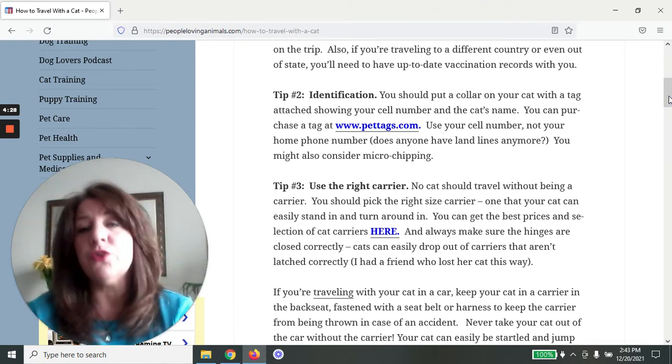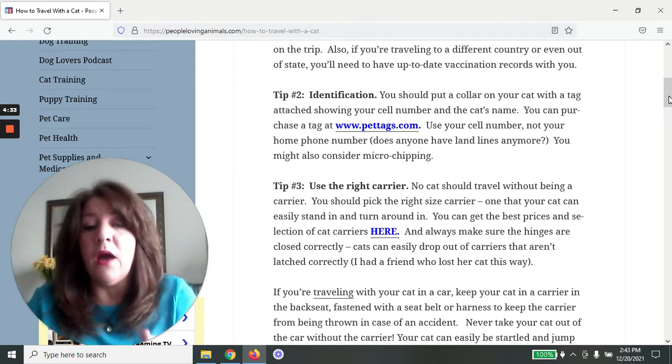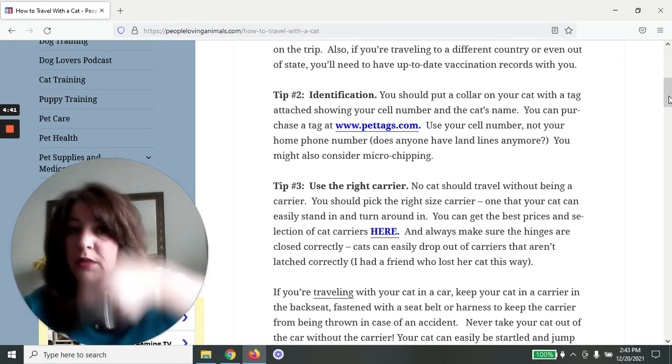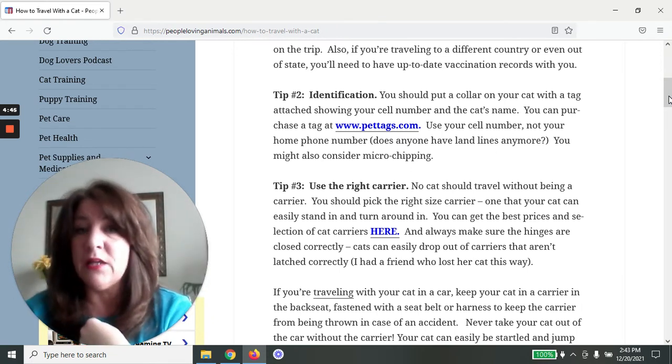Always make sure that the hinges on the crate, all of them, all around the crate, are closed correctly. Cats can drop out of a carrier because even one of the latches is not latched correctly, and you go to pick up the carrier and the cat drops out. I witnessed that firsthand myself.